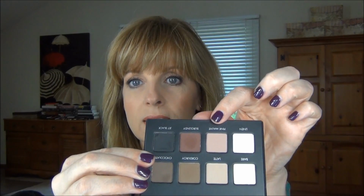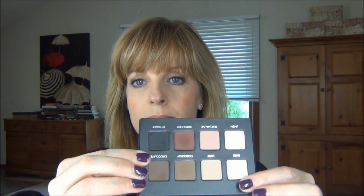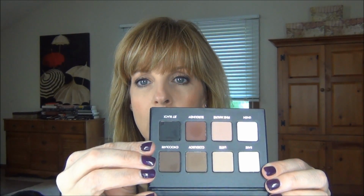I still like the palette. I like the combination of colors, like these two colors here. I'm wearing these two and this one today from this palette. I really like them. I'll swatch a couple of them. This burgundy color and this pink mauve color, because I think they're quite nice and quite unique.